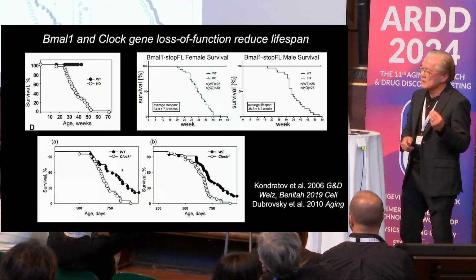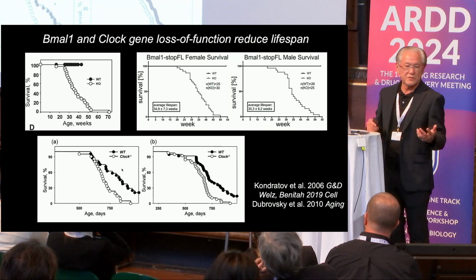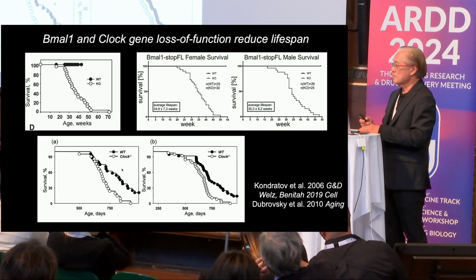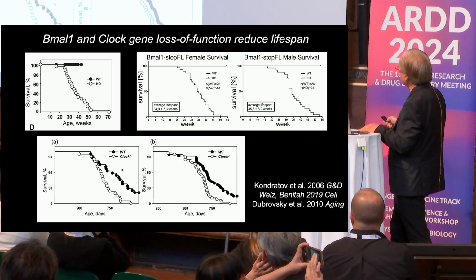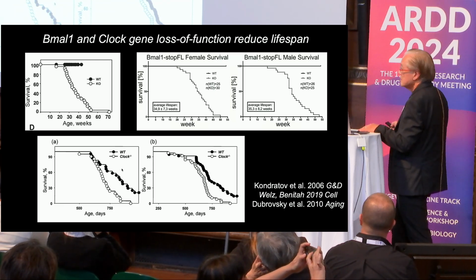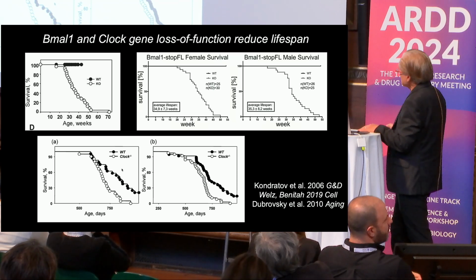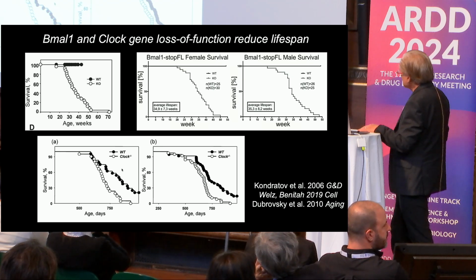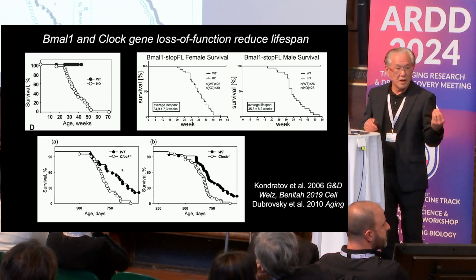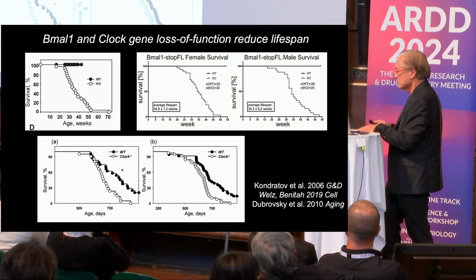So we know that Clock and BMAL1 loss of function mutations have a very severe effect on survival, as Pura showed us today in the BMAL1 knockout. Okay? Also shown by Kondratov a long time ago. And in addition, loss of function of the Clock gene reduces lifespan, also shown by Roman Kondratov's lab.